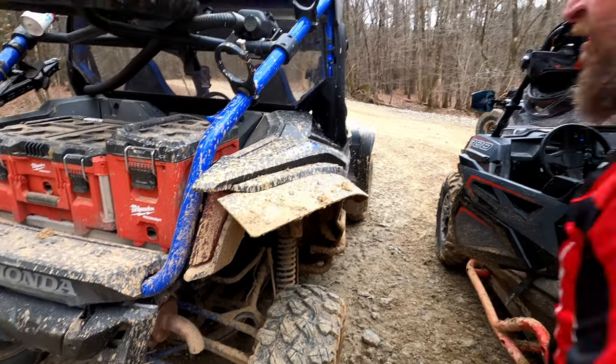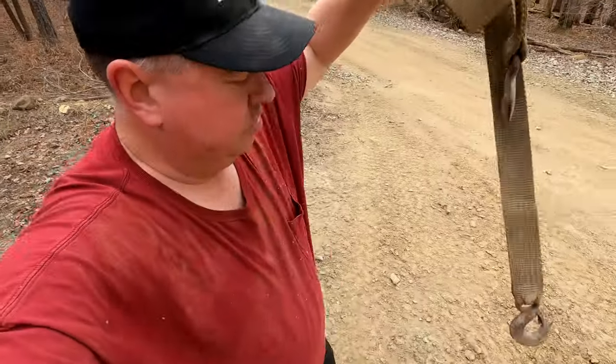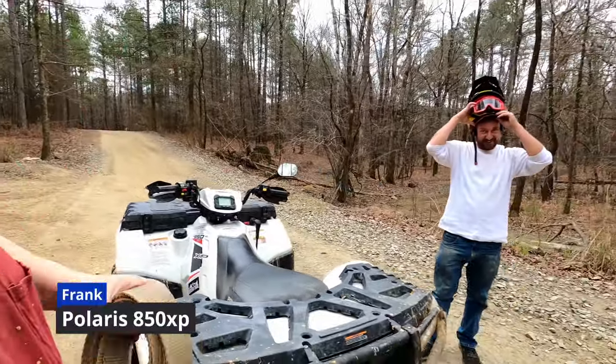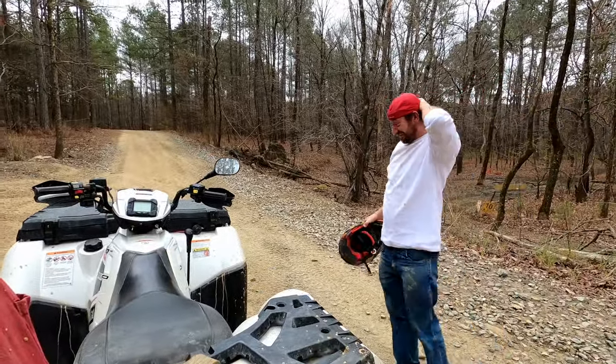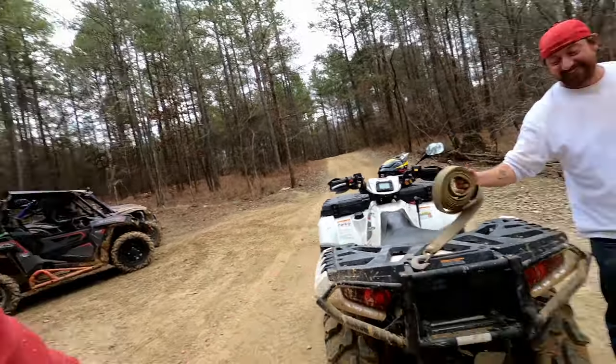Yep. Ready? All right. Ready for tow job. We are going to use the tow rope for Frank. Unfortunately, I'm just. It's not the tow rope of shame. Yeah, okay. It's something. No, I was bringing it over here.